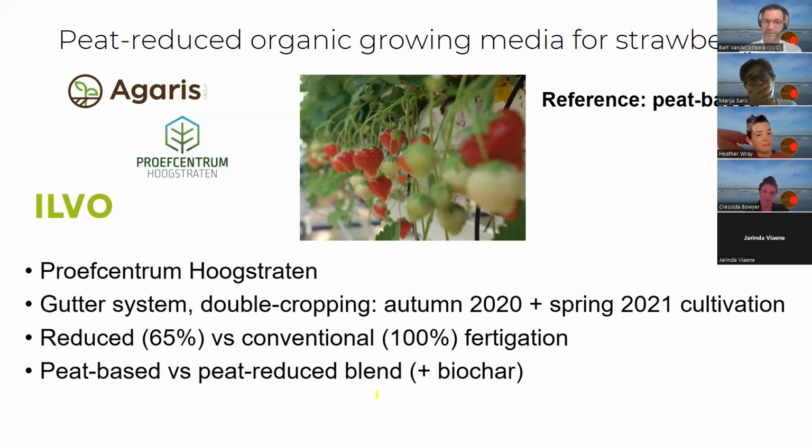They used a gutter system and a double cropping system. It means that you start cultivating the strawberries at the end of the summer. You have a first picking period before Christmas, and then plants regrow in early spring, and you have a second harvest period in April.